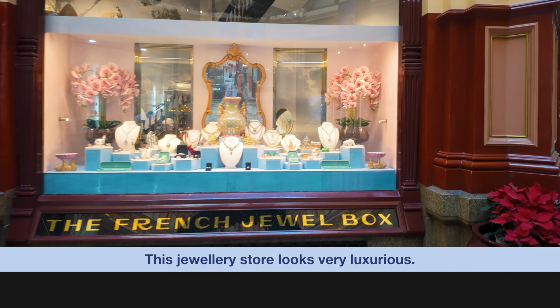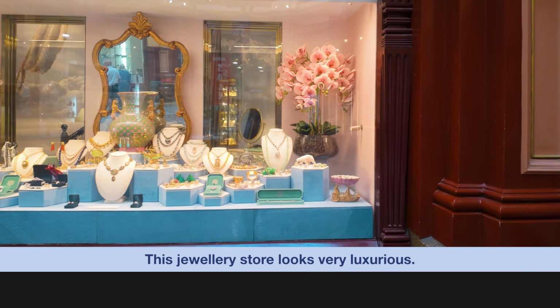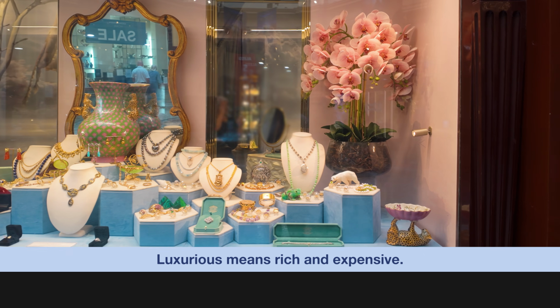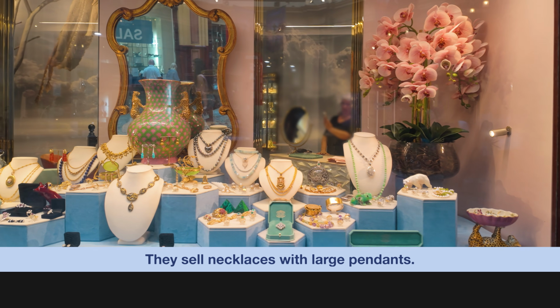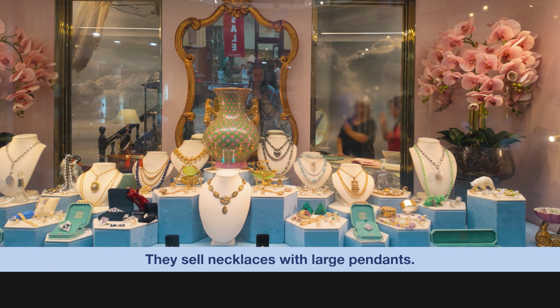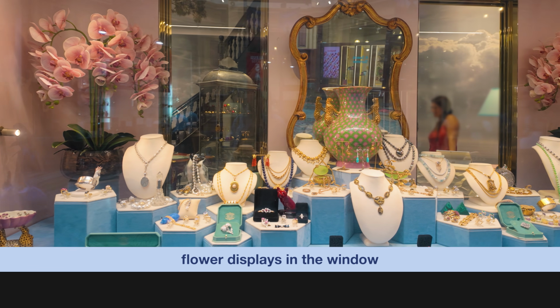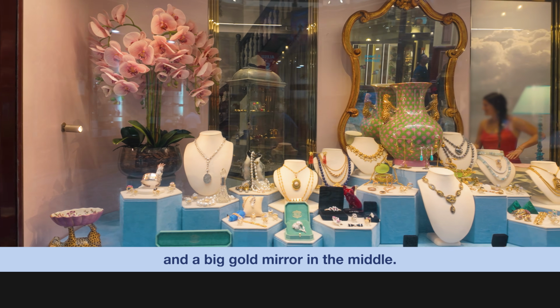This jewelry store looks very luxurious. Luxurious means rich and expensive. They sell necklaces with large pendants. There are 2 large pink flower displays in the window and a big gold mirror in the middle.